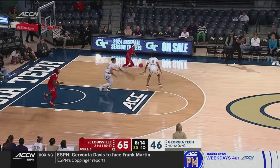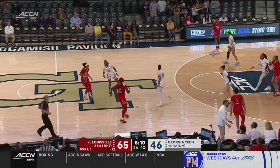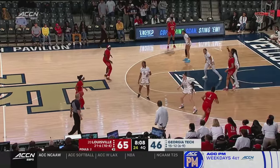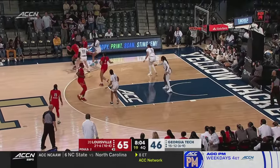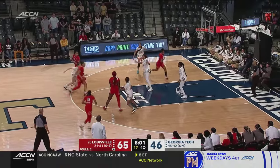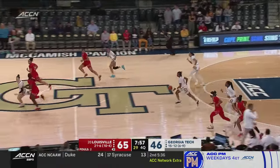Georgia Tech not out of it yet, but they need some stops and need to get something warmed up from the outside. Shouldn't be a problem. It was a hot day in Atlanta today. It was quite warm. It was a great day in Atlanta today. 70 degrees, perfect weather. You live down here. Perfect weather. Felt pretty good.